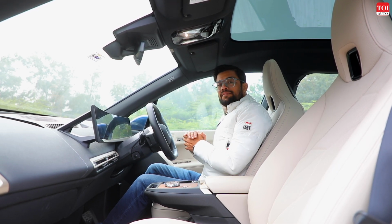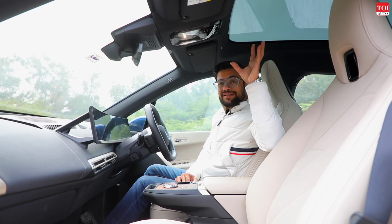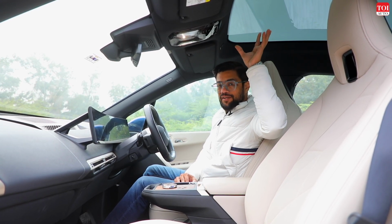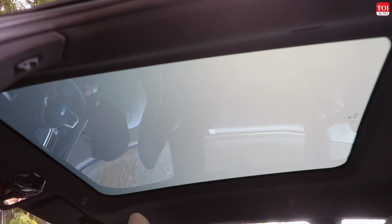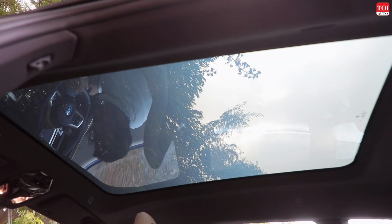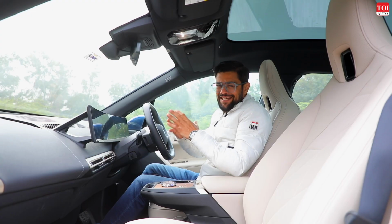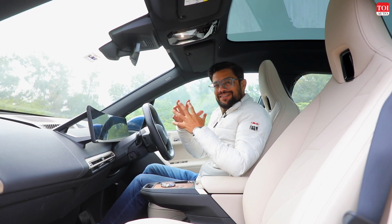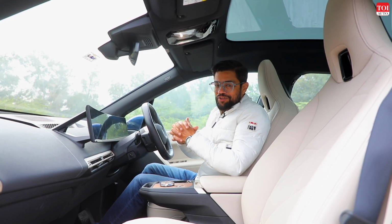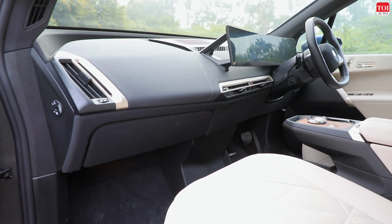The other thing I really like about this car is this sunroof. Now, it's not a normal sunroof, it's a sunroof that doesn't even open, but it's an electrochromic sunroof. So at the press of a button, it goes from opaque to transparent and then back to opaque when you want it. So that's a very nice, cool feature, gives it that futuristic kind of vibe that an EV should have.